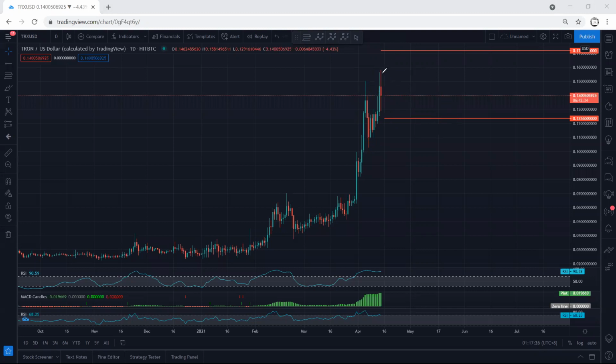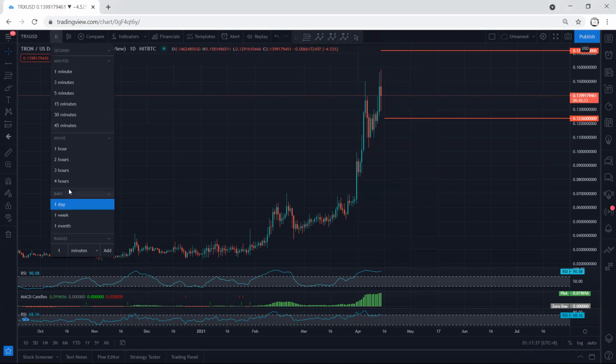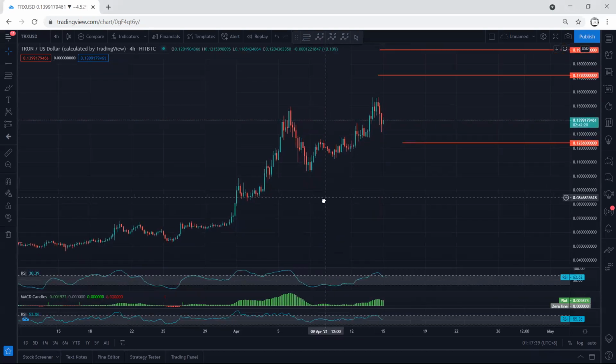Okay, I don't mean we are going to move for the bigger correction. We need to know about this. If we want to take the trade based on lower time frame, we need to have proper management. Okay, and in this case, we move to 4 hour chart.